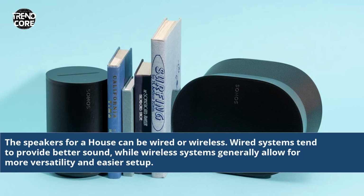The speakers for a house can be wired or wireless. Wired systems tend to provide better sound, while wireless systems generally allow for more versatility and easier setup.